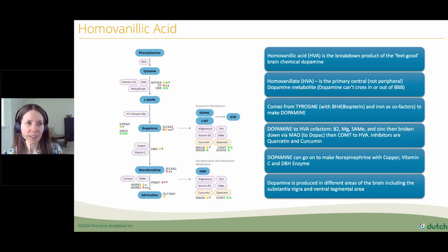So, HVA is the breakdown product of dopamine, which is the feel good brain chemical. And HVA is the primary central, not peripheral dopamine metabolite. Dopamine cannot cross in or out of the blood brain barrier. So, first, phenylalanine is converted into tyrosine, which is catalyzed by phenylalanine hydroxylase enzyme, which uses BH4 tetrahydrobiopterin as a cofactor to make that transition. Then tyrosine hydroxylase catalyzes the conversion of tyrosine to L-DOPA, with BH4 and vitamin D as a cofactor. And finally, L-DOPA is converted into dopamine via the DDC enzyme with vitamin B6 as a cofactor.